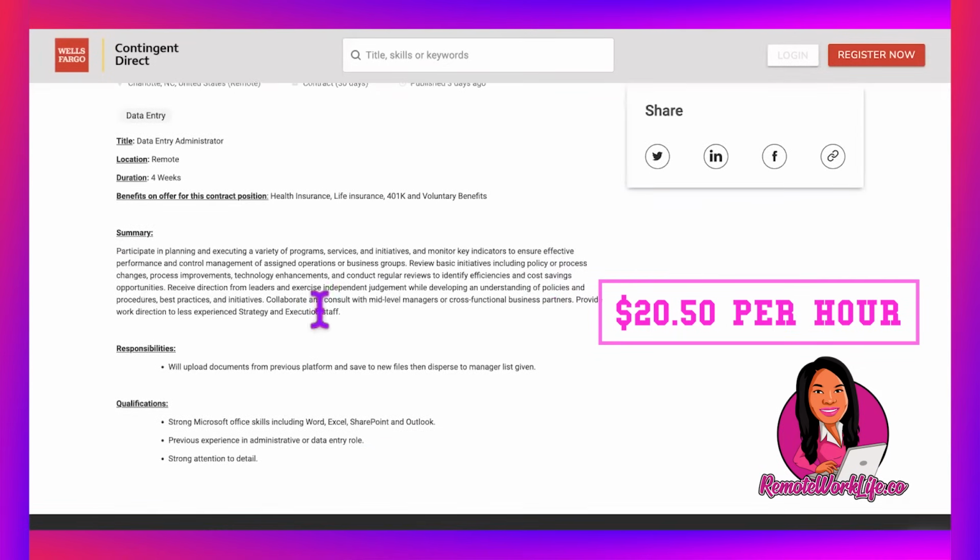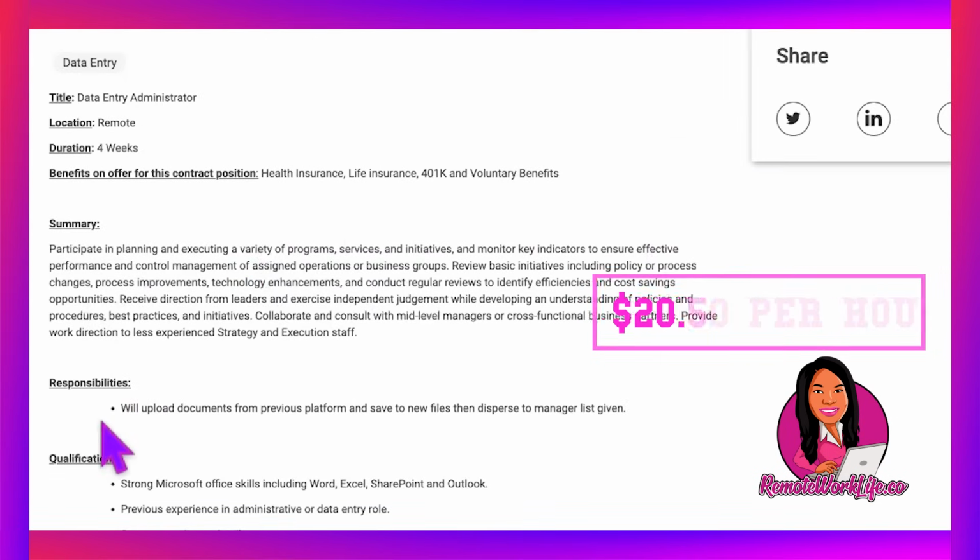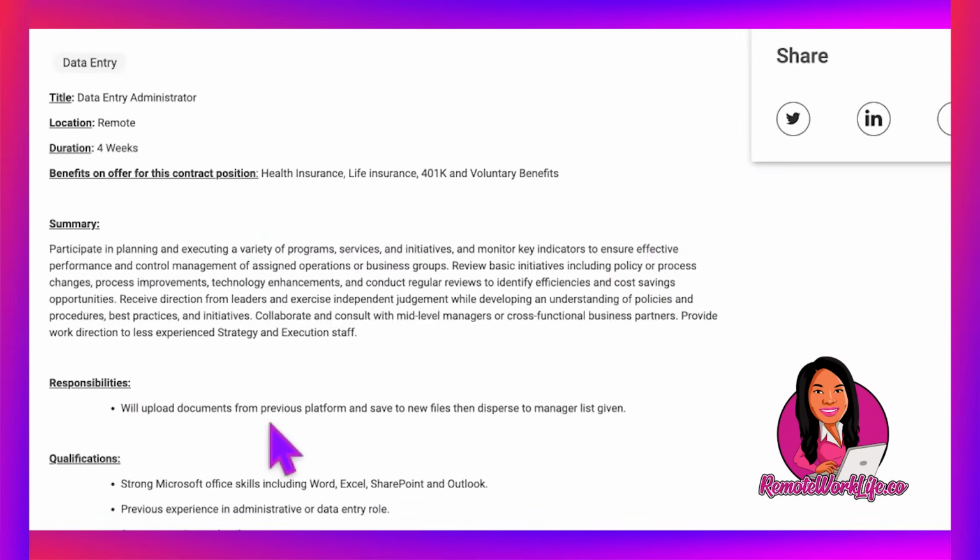Now, they give us this summary, which makes it sound really fancy, but then they tell us the responsibility is simply uploading documents from previous platform and save to new files, then disperse to manager list given. So you're going to be uploading documents, saving them, and basically sending them to the manager. It doesn't get any easier than this.